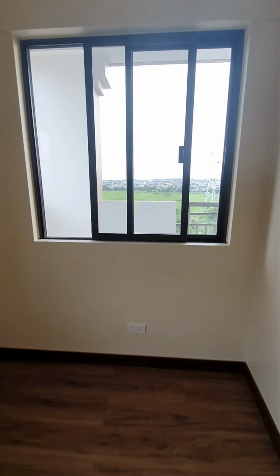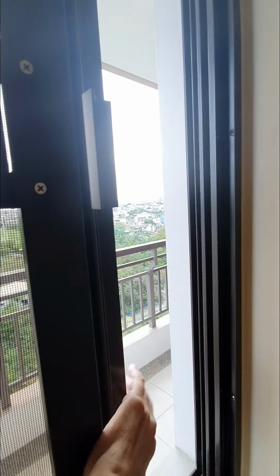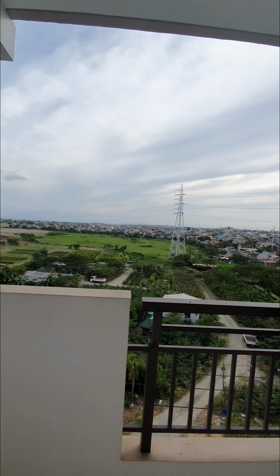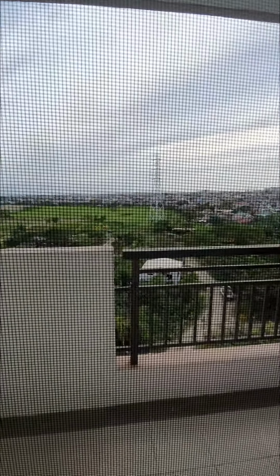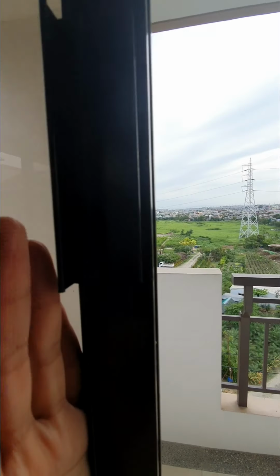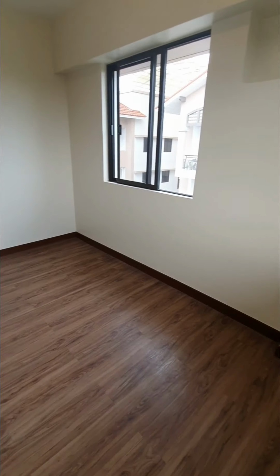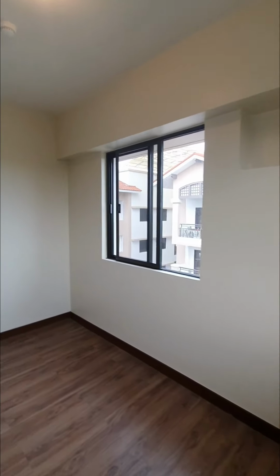Okay, this is the second bedroom. Again, it does not have direct access to the balcony, but you can open this and you have fresh air. Then you can also close using the screen, but when you lock the glass window, it's locked, auto lock. So again, here's the area. Then you can put aircon there.